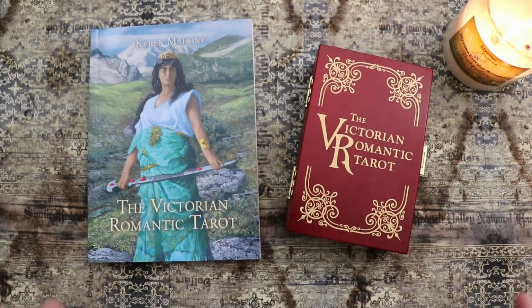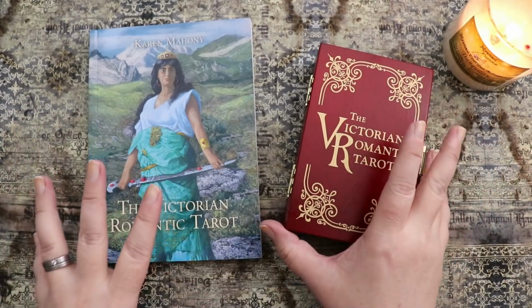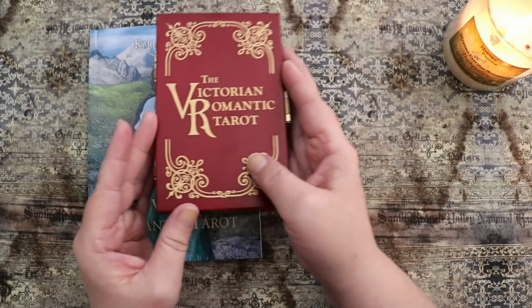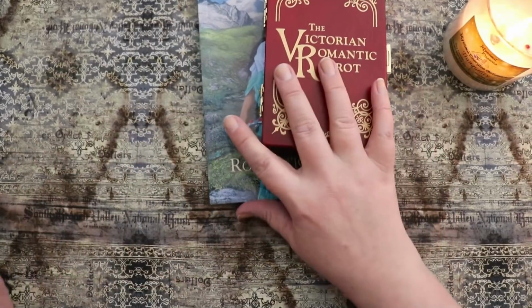And before we get into this, I'm going to take a little sidestep and talk about another Baba Studios created deck that I absolutely adore. So if you want to skip ahead to that, there will be timestamps down below if you want to get right into the Victorian Romantic. But before I do, I want to talk about another deck by them that really knocked my socks off.